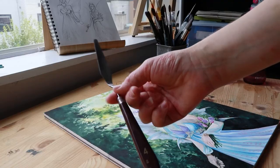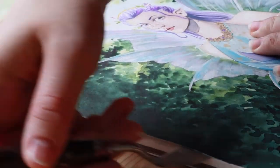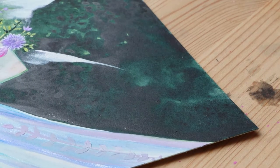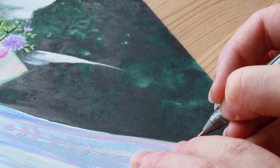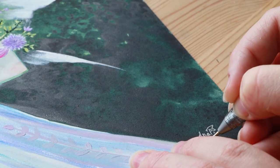Once the wings are dry, it is pretty much done. It's the end. It's time to cut her out. For this painting, I used my Stonehenge block, which just has all the paper glued, so that's why I have to cut my paintings out with a palette knife. The benefit, though, is that I don't have to stretch my paper. I sign my painting, and with that, my fairy is completed.